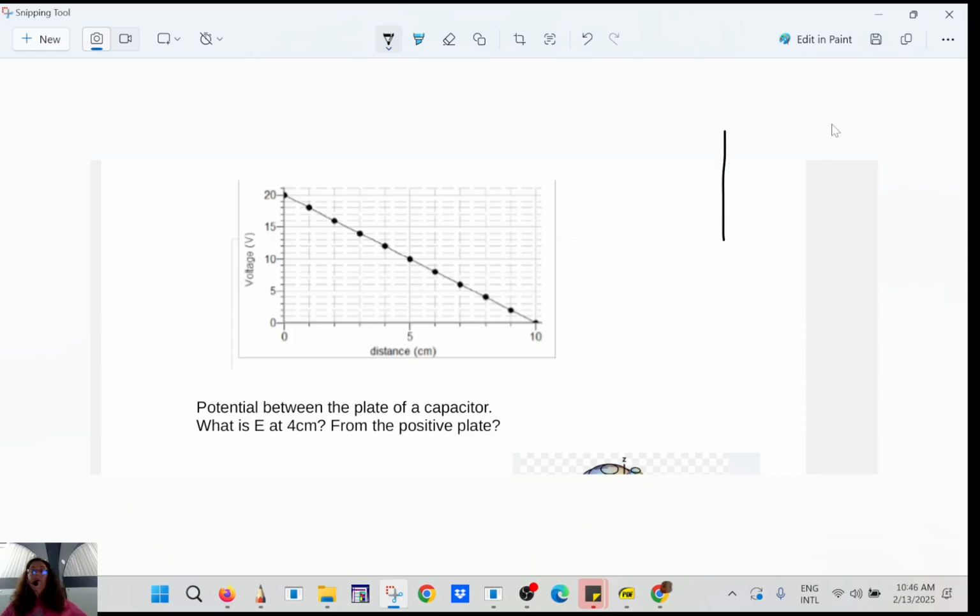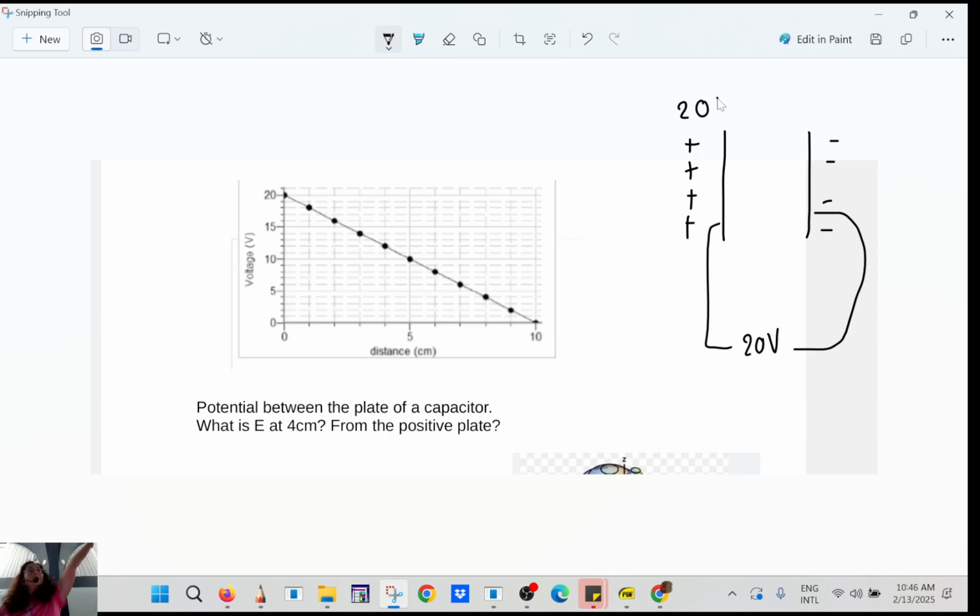That could be, for example, if you have a capacitor, plus, plus, plus, plus, minus, minus, minus, minus. You connect your capacitor here to a power supply. You charge it to a voltage of 20 volts. So this one will have an altitude of 20. So think of altitude 20 volts. That will be potential energy per unit charge. You can think of that as 0, and the voltage will go down at a constant rate. So the electric field will be, we take the slope, so 20 divided by 10. So 10 here is the distance, 10 centimeters, so it will be 2 volts per meter.